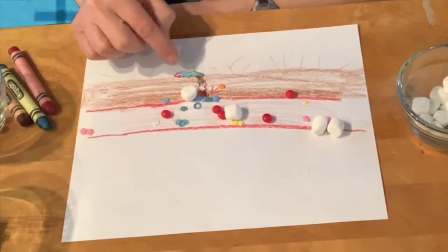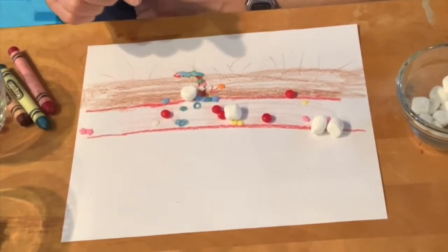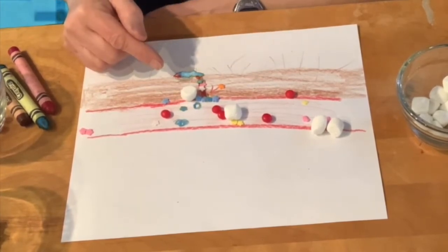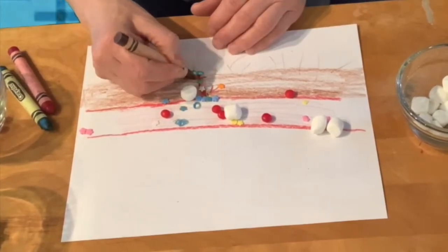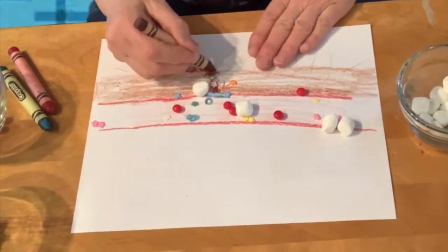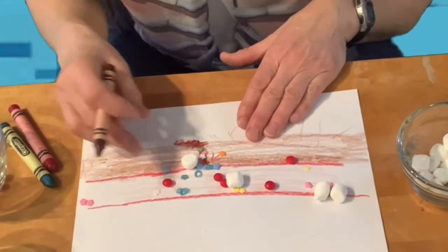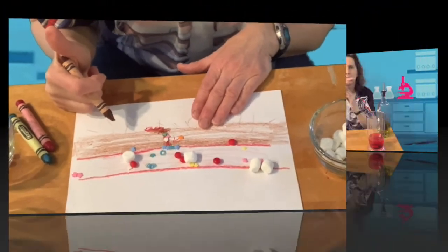On the surface, this little plug will dry out and become a scab. When you see a scab on your body, that is old dried out platelets. Eventually what will happen is new skin will start to grow underneath that scab and close off, and then the scab will fall off and your skin will be all better. Good job, platelets. Thanks for healing me up.